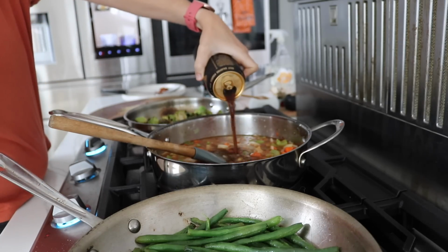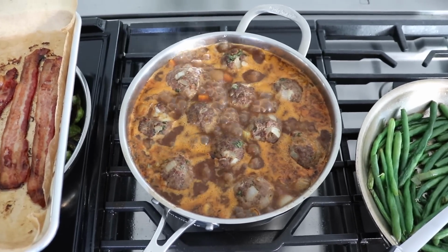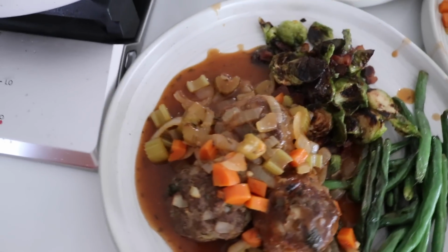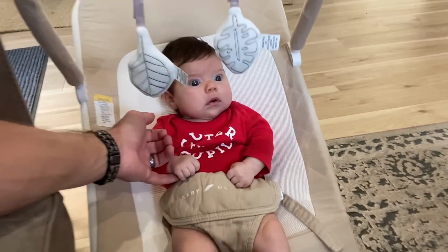It is so good. I pair that with green beans, and then I actually did make my bacon with Brussels sprouts tonight, which is one of my all-time favorite veggie side dishes. This is just such a cozy, wholesome meal. One of my favorites to actually share with my family. Always an impressive meal, and everybody loves it.